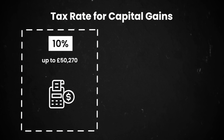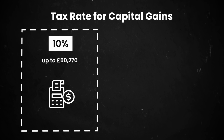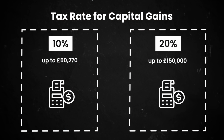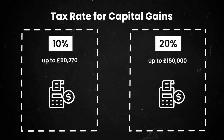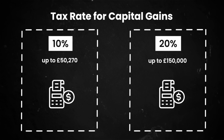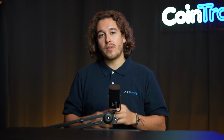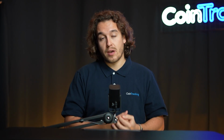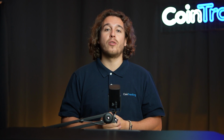You have to pay a 10% tax if your capital gains are up to £50,000 within this tax year. You have to pay a 20% capital gains tax if you earned up to £150,000 within this tax year. And it is important to note that the tax-free allowance was cut to £6,000 lately, which increases the probability that you might have to pay taxes on your crypto gains.